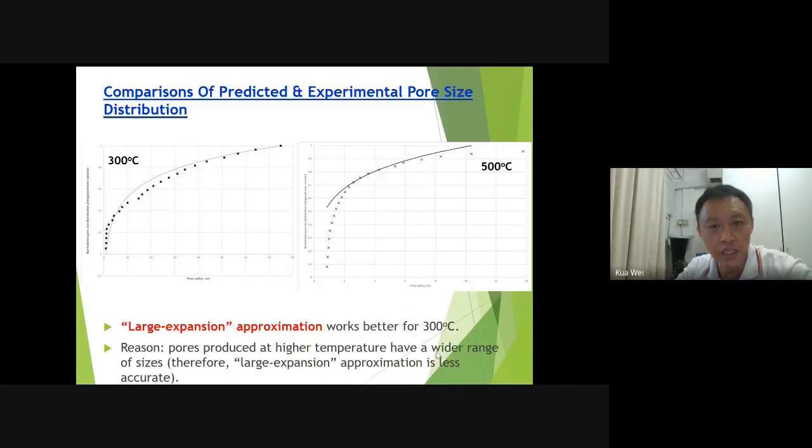So this is the prediction of the pore size distribution at 300 and 500. Okay, what I found is that if I were to apply a certain boundary condition, which I call the large expansion approximation, it works well for 300, but not good enough for 500. And one of the possible reasons may be that when you jack up the temperature of production of biochar, you will tend to have a wider range of sizes, and therefore your large size or large expansion approximation will not work to describe the smaller mesopores or even micropores. So I've come up with an improved model, and I'll be testing this in a few days' time.